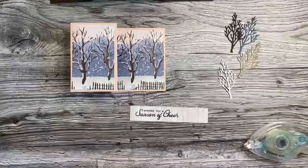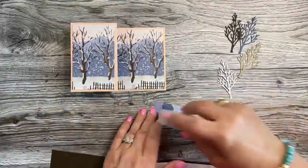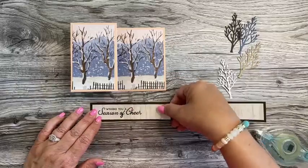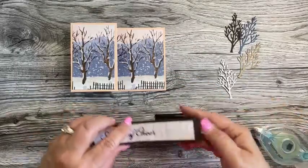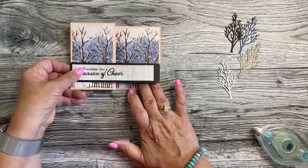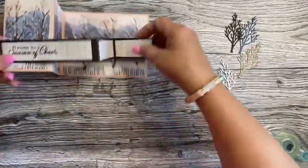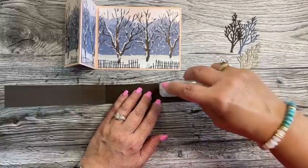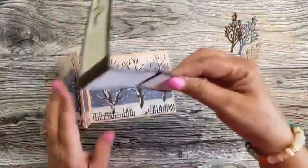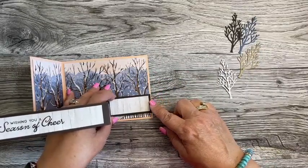Alrighty, and now I feel better attaching this to that Z fold. And there we go. Just like so. So now what's going to happen is this is going to fit inside your card just like this. So we're going to put a little bit of adhesive on the back of this and a little bit of adhesive on the back of this. So we're going to turn this around. A little bit of adhesive there and a little bit there. I'm going to go ahead and attach it and just figure out where you want it on your card.